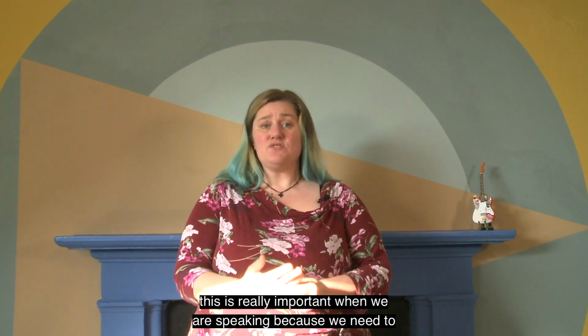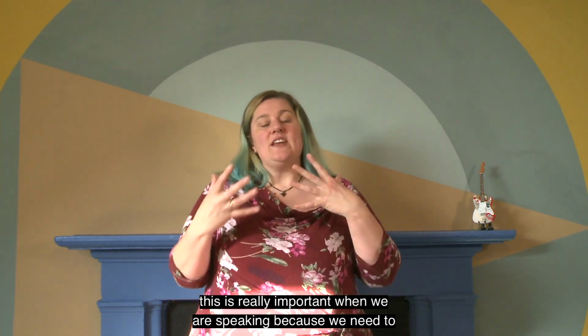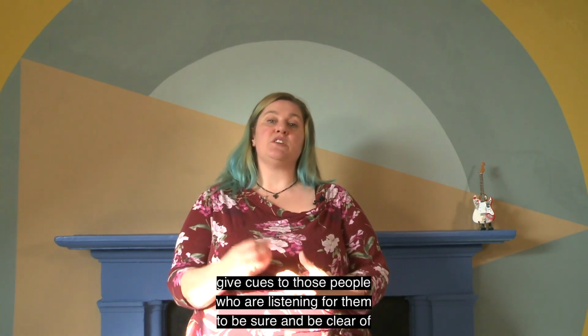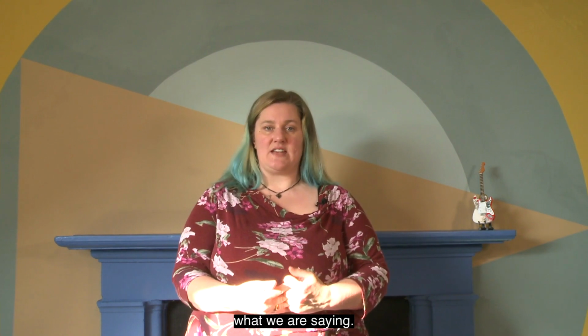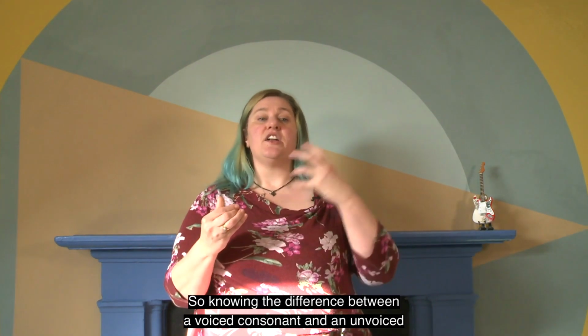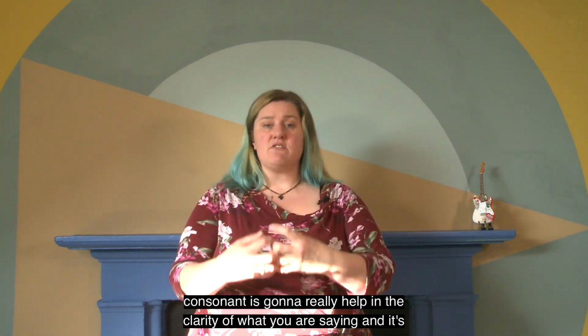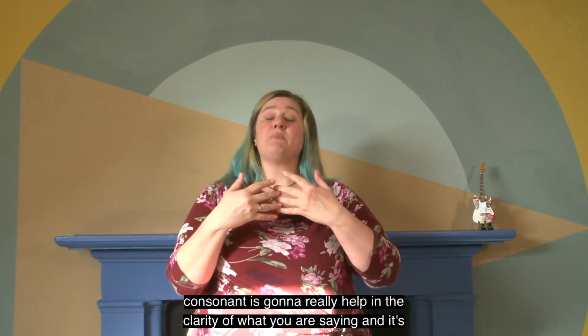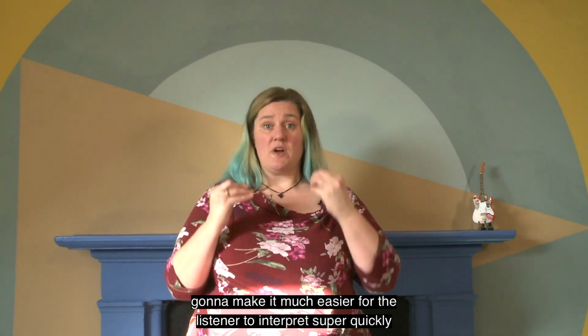Now again, this is really important when we're speaking, because we need to give cues to those people who are listening for them to be sure and be clear of what we're saying. So knowing the difference between a voiced consonant and an unvoiced consonant is going to really help in the clarity of what you're saying, and it's going to make it much easier for the listener to interpret super quickly what you're saying.